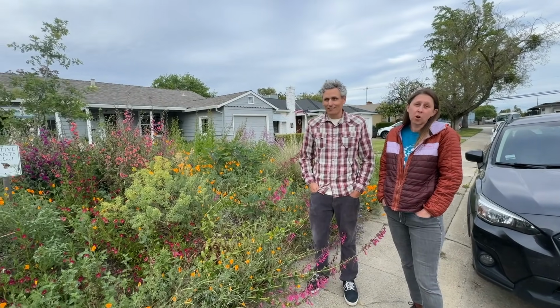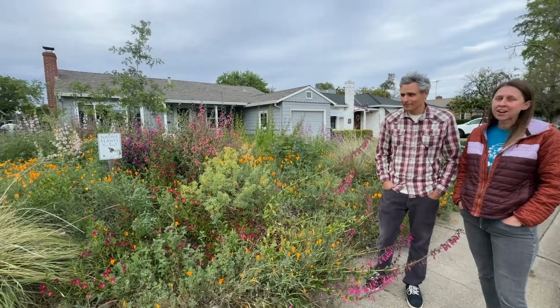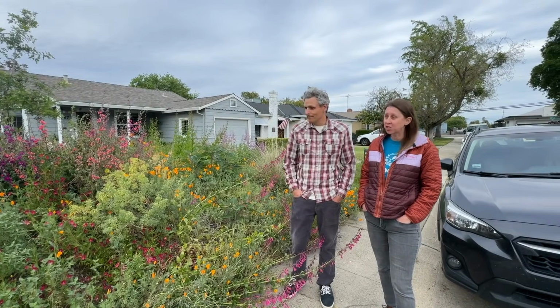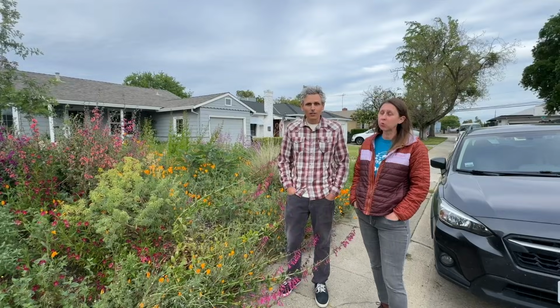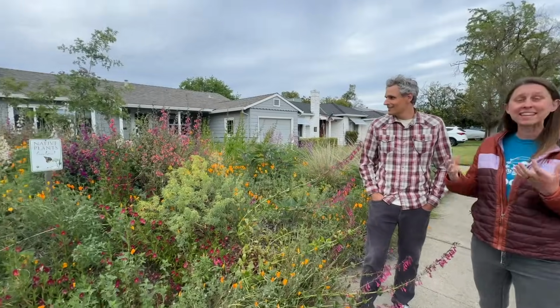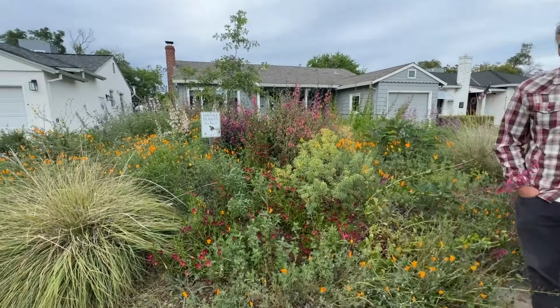Oh my goodness. So you made a berm. Yeah, we made a berm. And for a year, it was just a dirt pile. Oh, nice. The neighbors didn't love it, but we kept promising them that it would look good one day, and now it's here. It looks so beautiful.